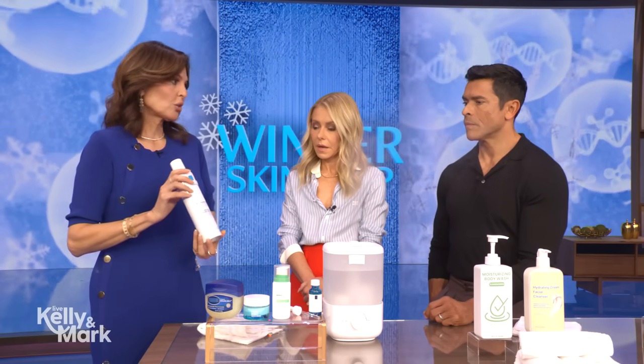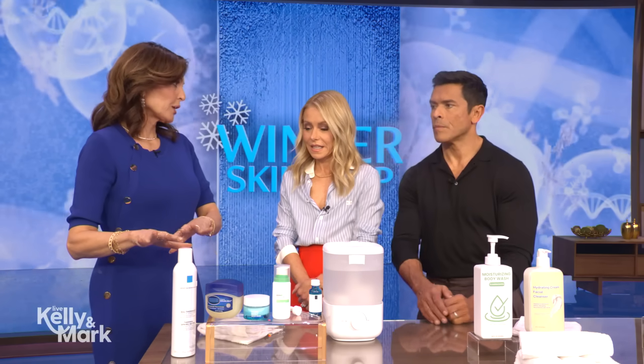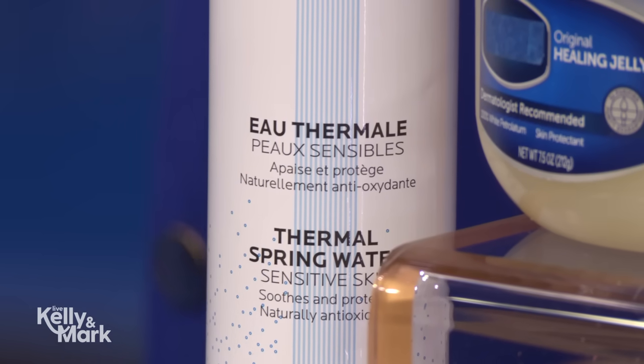The water sprays are great if you're traveling, or you can use it before you put makeup on. That's going to help. But these are not just water. They're treated water to hold water into the skin.